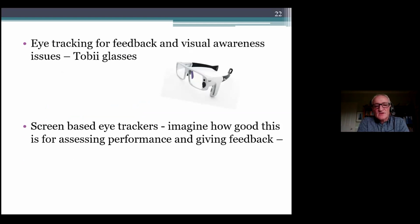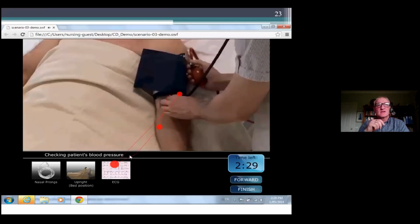And you can also have screen-based eye trackers that would measure, for example, where I'm looking now and how my eyes are moving across the screen. It's a very useful way for understanding and measuring what people are thinking of at any particular point. I'll explain that in a bit more detail on the next slide.